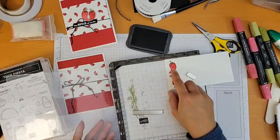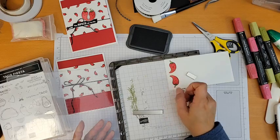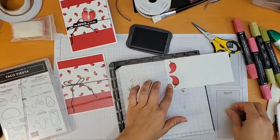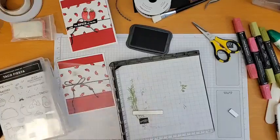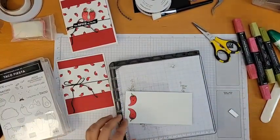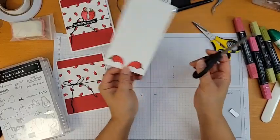Oh, I don't know what happened there. Why is his face smudged? I don't understand why that looks like a little kiss or something. I don't know what's going on there. Anyways, we'll leave it for now. I don't know what I'm going to do with that one, but let's go ahead and cut them out. I'll have to come up with something creative after that.